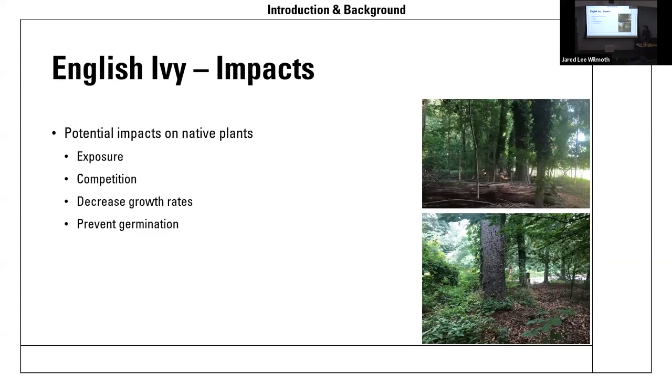But we don't have a really great sense of the impacts of English ivy. When we look at their effects more directly on plants, we have some things we can learn from their growth habits. They climb up trees and they compete with them and they get their roots all up in their bark, way down their branches, leading them to be more exposed to perturbations like climate events and things like that. They also expose them to pathogens and herbivory through the same method.